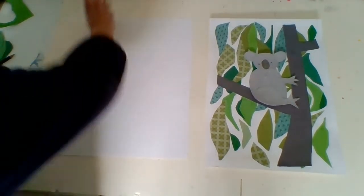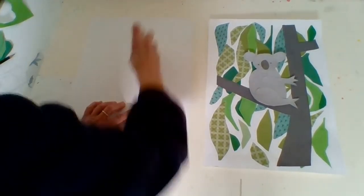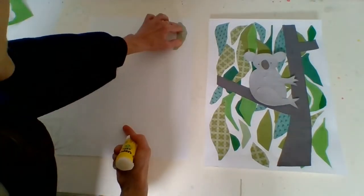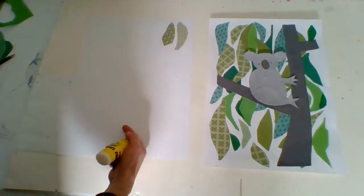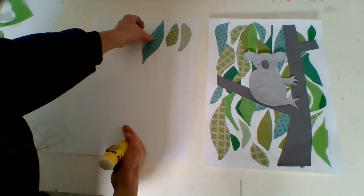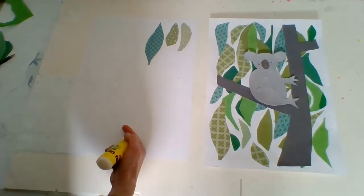Once again, cover the top half of your page with lots of glue and start arranging your leaves in a way that looks good for you. They can be touching, they can have gaps between them, whatever seems right.